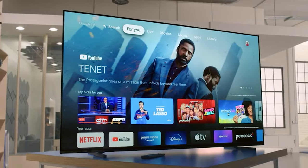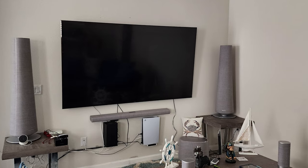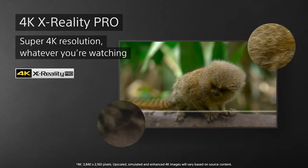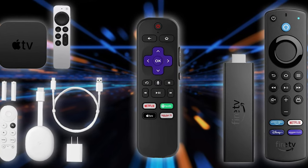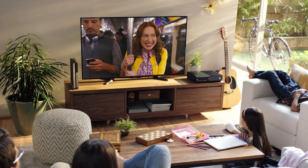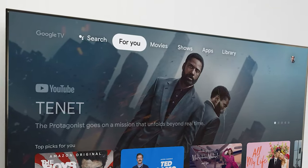But fear not, the X80K knows how to upscale like a boss. DVDs and Blu-rays are no match for this TV. It's got some decent motion enhancement features too, thanks to Sony's 4K X-Reality Pro processor. However, if you're hoping to get rid of judder from native apps or streaming devices, you're out of luck. The X80K only removes judder from 24p sources that have a match frame rate feature. Overall, the Sony X80K may not be the flashiest TV out there, but it knows how to have a good time. Just don't expect it to perform miracles in the dark.